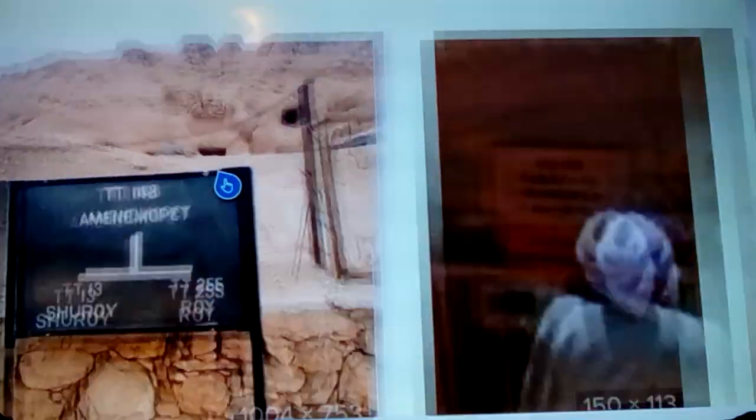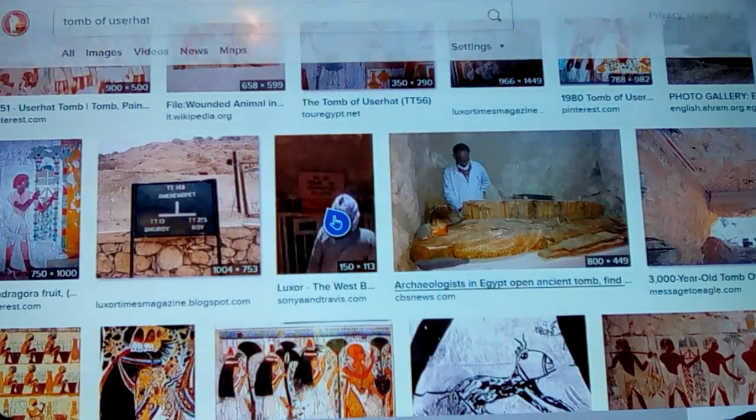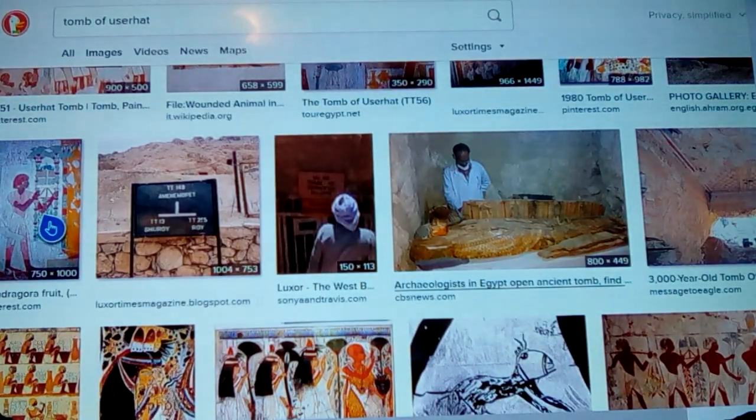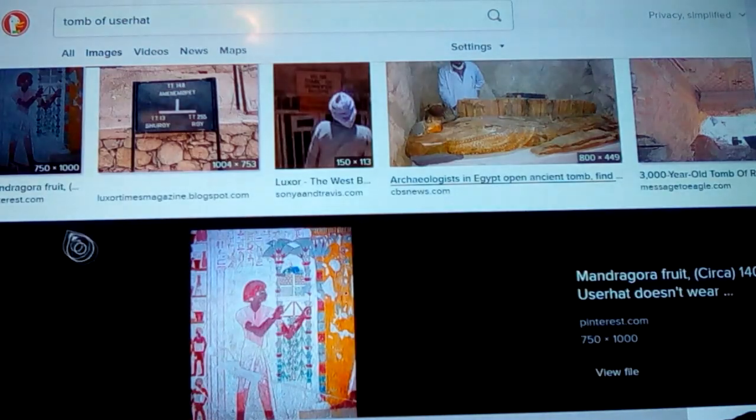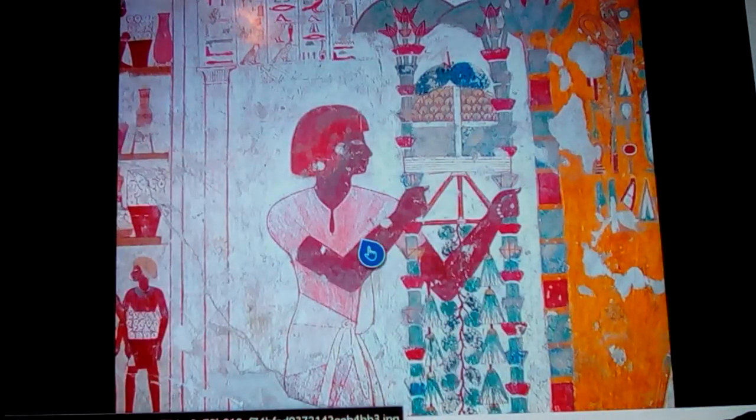I don't know if I can show you another picture. Yeah, so what we've been looking at is, no, not this. That's TT148. Well, let's see, mandragora fruit. What is this? So here's another Userhat. Oh, wow. Well, I think that's redheaded. In fact, I'm positive it is. And there's another guy here. That's blonde.